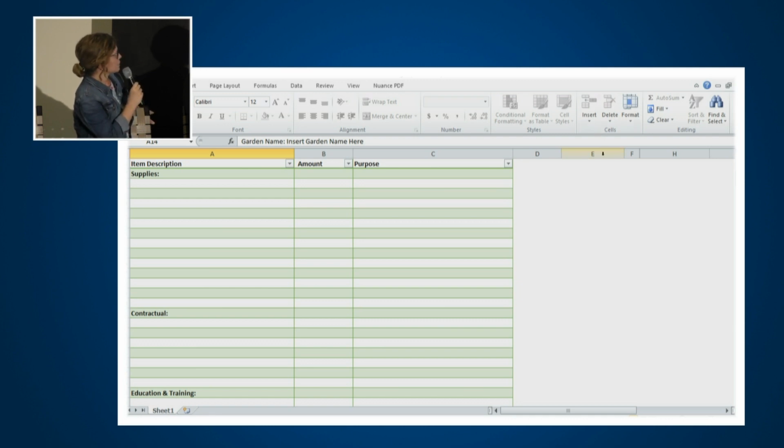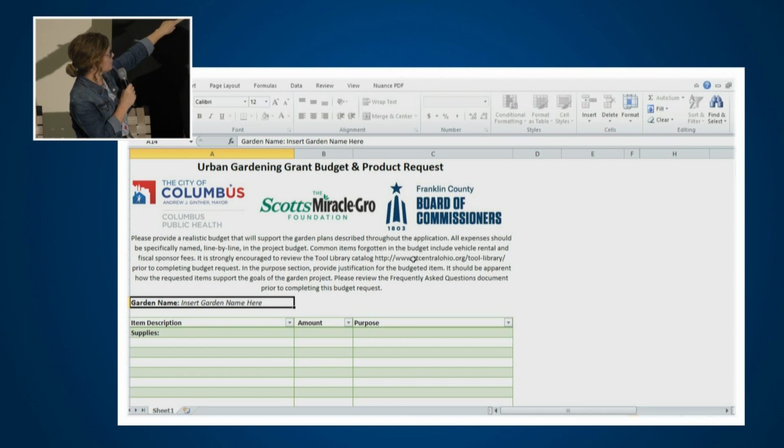So the other thing I wanted to point out under supplies is that there is a tool library. How many of you are familiar with the tool library? Yeah, I'd say a lot of you. That is an incredible resource for garden programs around Central Ohio. So there's a link up here, right? It's pretty handy. So if you are putting together your budget and you're thinking, well, what are all of the things we're going to need in 2020? Be sure you're checking the tool library to see, is there something that I could borrow for free, maybe a tiller or something like that, and then we don't have to pay for it and house it throughout the year. So really do take a good look at that.